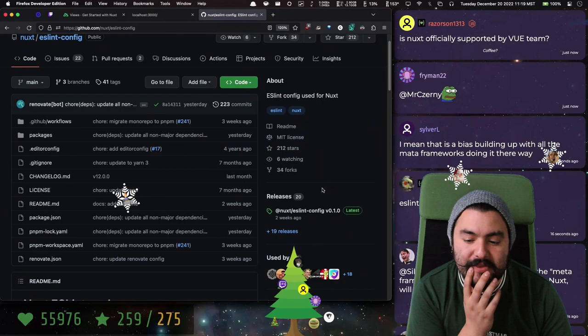Okay, do we use Supabase or do we use Auth Next? So Supabase, third-party library. Auth Next, technically a core library. It is under the Nuxt.js organization, but it is version 5. I don't know. I can't decide. You tell me. You have a minute to vote.